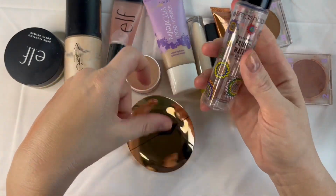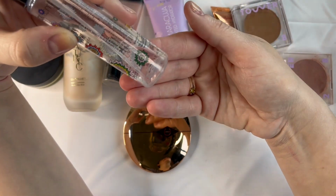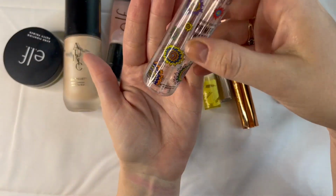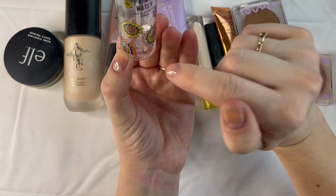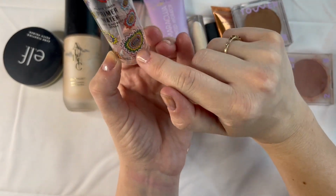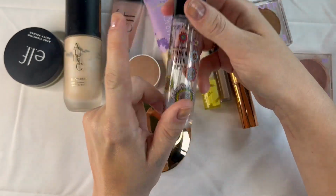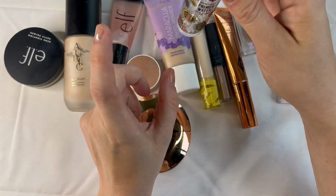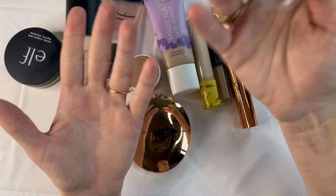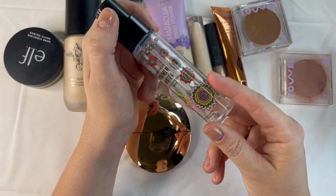And then there is still some product in here. You see that little tiny bit at the bottom? You can kind of see. This is actually the Urban Decay setting spray, but I put it in this mister because I like this mister more than the travel size of the Urban Decay I had. So I'm not going to spray it because you're not going to be able to really see anything about it, but this is what I'm planning on using.